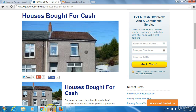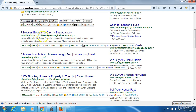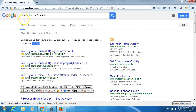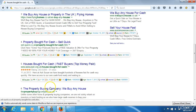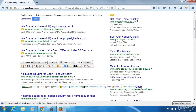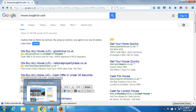So when you see PR2, 2007, that's about an 8-year-old site. Brand new site, if you were interested in setting up a company to buy houses in the United Kingdom, you've got no chance of ranking for this search term on the first page, so you won't get any visitors. Total waste of time, so the project for that, for me, has failed. Houses bought for cash. No visitors whatsoever.